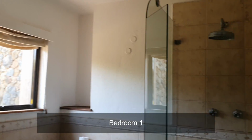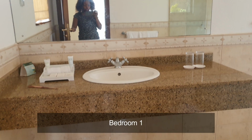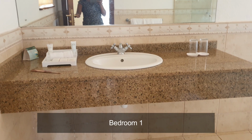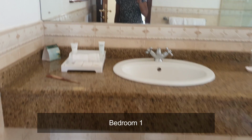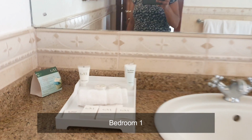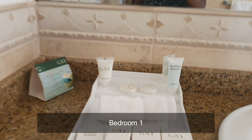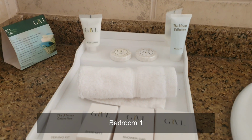One thing I loved about the bathroom was the welcome kit. It had shampoo, lotion, what else? Shower gel, soaps, a vanity kit for like sindano and Uzi. They also give us a shower cap, somewhere to put like your dirty sanitary towels if you have any, and then they also give us something to clean our shoes with. So that was really thoughtful.